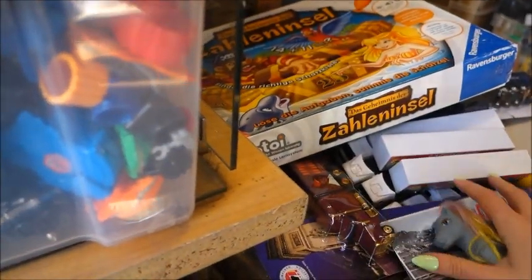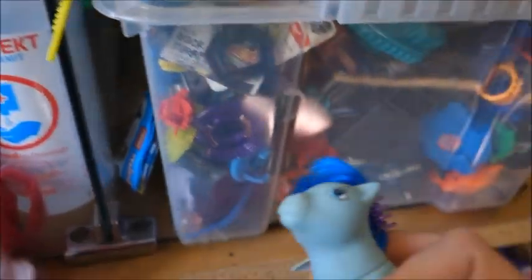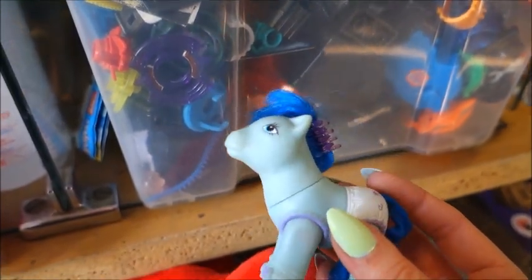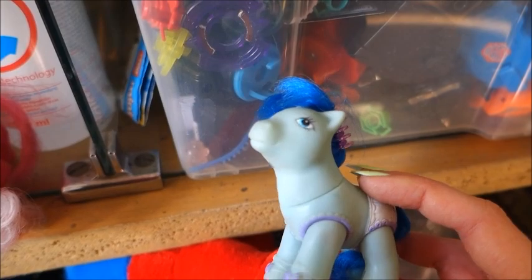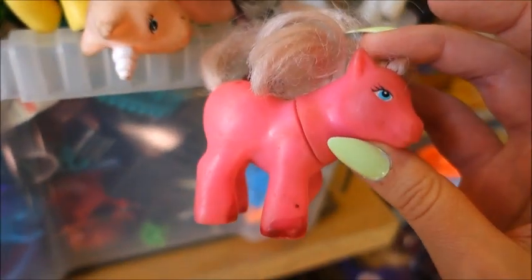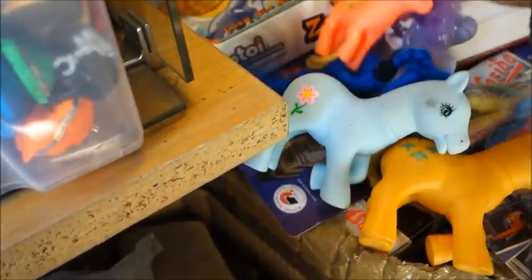What else is there? Let's put them here, because I want to see what's in the back there. This is a ballerina, a baby ballerina fakie. I don't want to have it, but I'm pretty sure I had one real baby ballerina pony and I might have had more of these fakies. This one's also quite an interesting color. More of the big Simba ones. The Ponyland ponies. Another one of the dark blue ones.